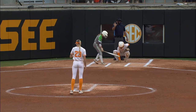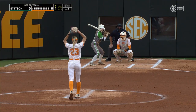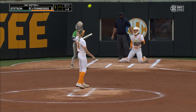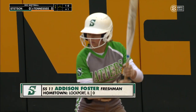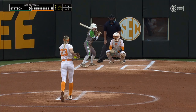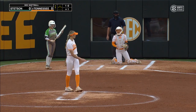Finally ready for some softball as Tennessee and Stetson tangle at Sherry Parker Lee Stadium. Pickens winds in, deals, and we are underway. It is the freshman Addison Foster leading off, out of Lockport, Illinois. Foster, everyday starter right out of the blocks for the Hatters. And heading the count, two balls and no strikes.